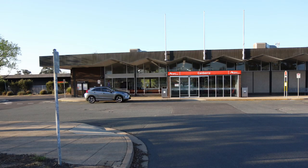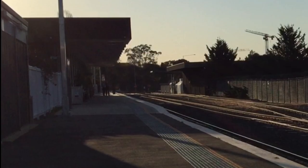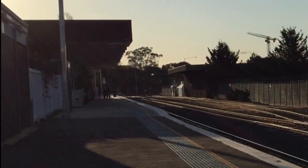Canberra train station is located a 15-minute bus ride from the CBD, L.E.S. And as you can see, it's fairly small. Not many trains depart from here, and it's not hard to see why either.